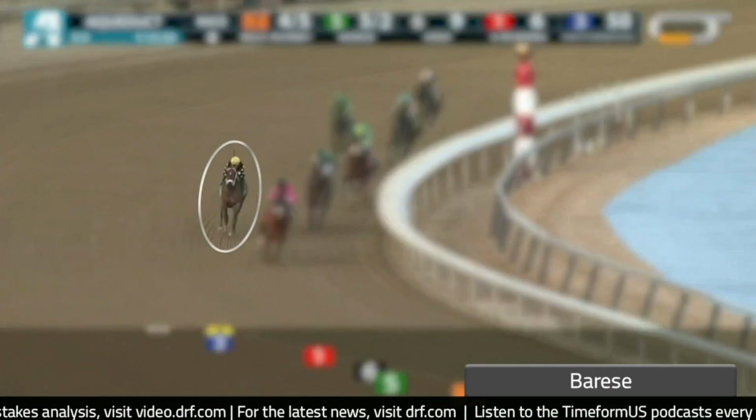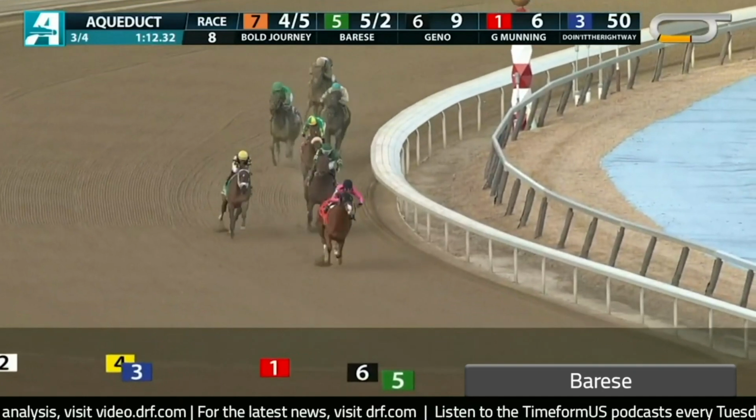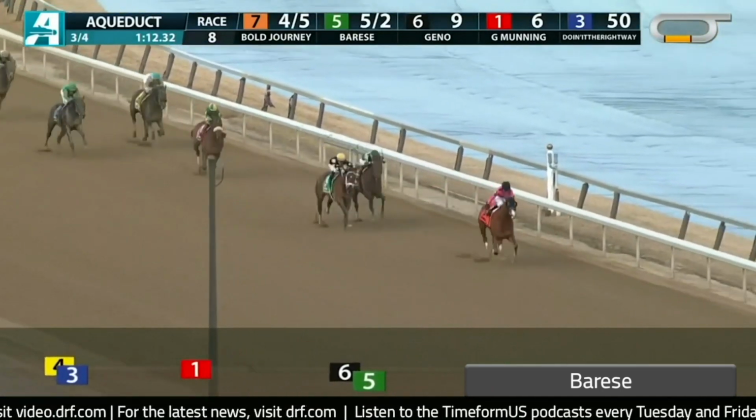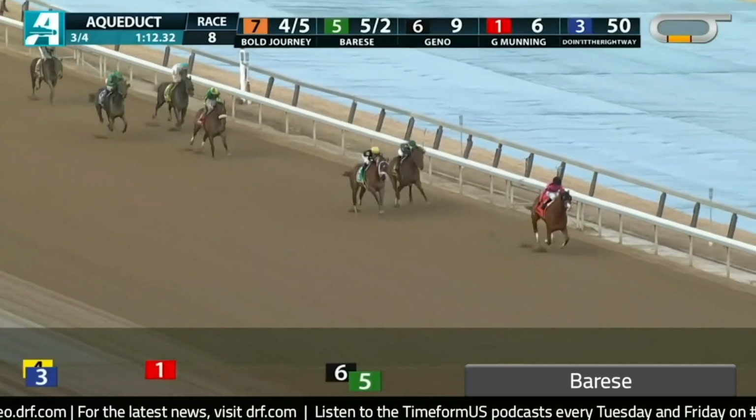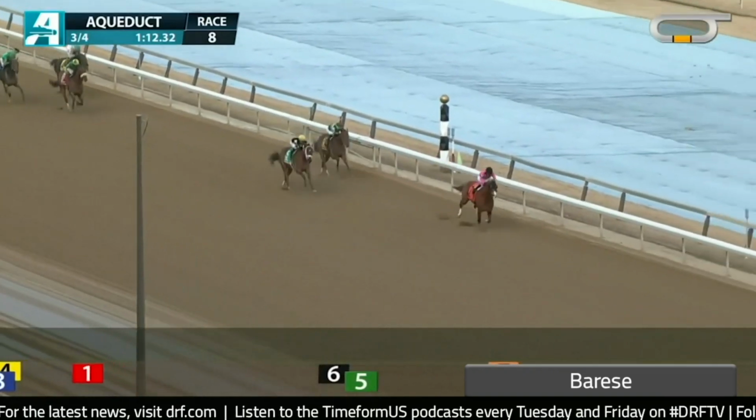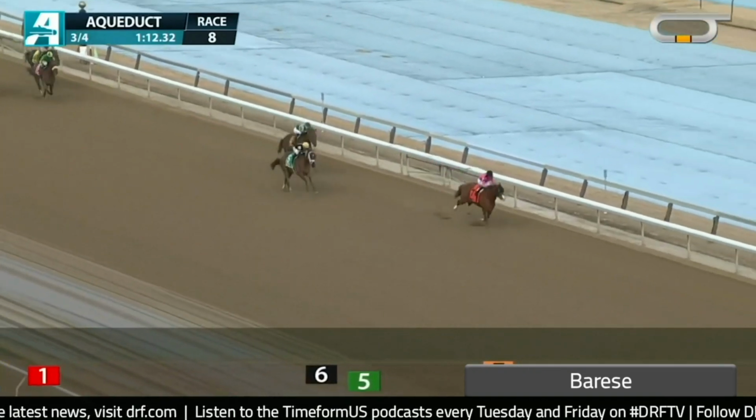Gander Stakes. Now, that is him coming into the stretch in second place, and it looks like he has no chance to win this race when they head into the lane, because the leader was 4-5 on this day, Bold Journey, and looked like he was on his way to an easy victory. But I like the way that Berese never gives up.